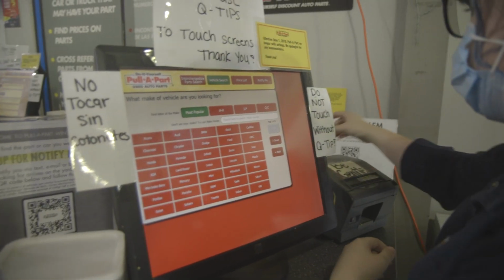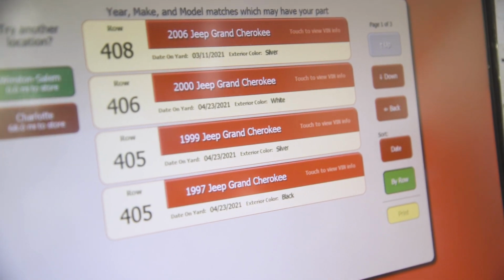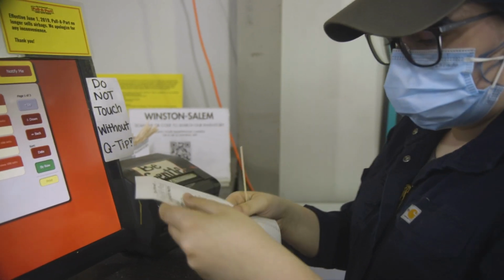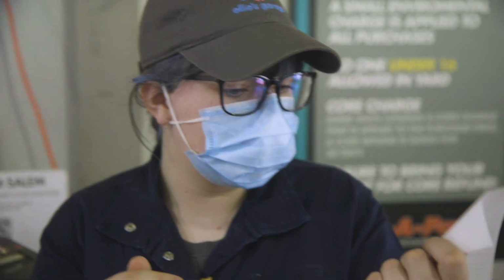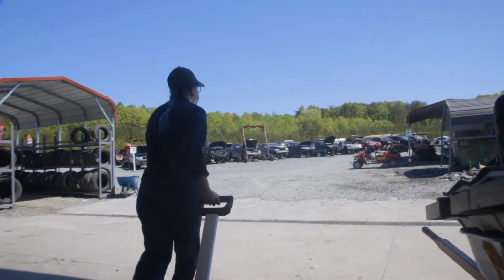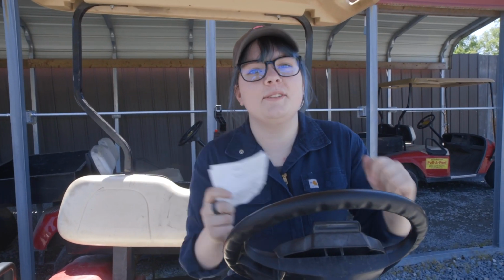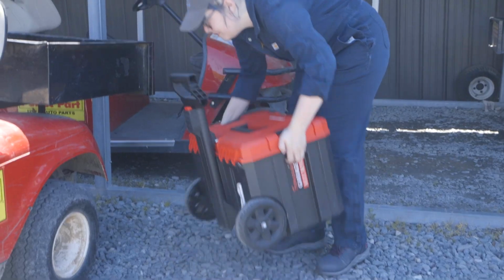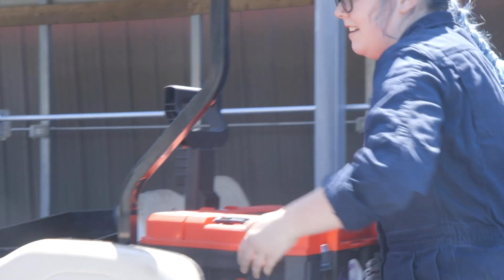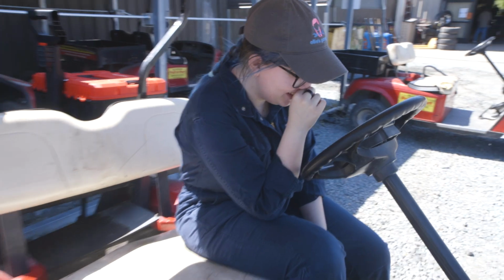The setup at Pull-Apart was really cool. There was a computer where you could find the year, make, and model of every car that was in the lot. You could print out your list of cars and where they're located. We didn't have to, but since we brought way too many tools, we rented a golf cart just to make everything easier on us. So we are going to head to our first car, which is going to be a Silverado.